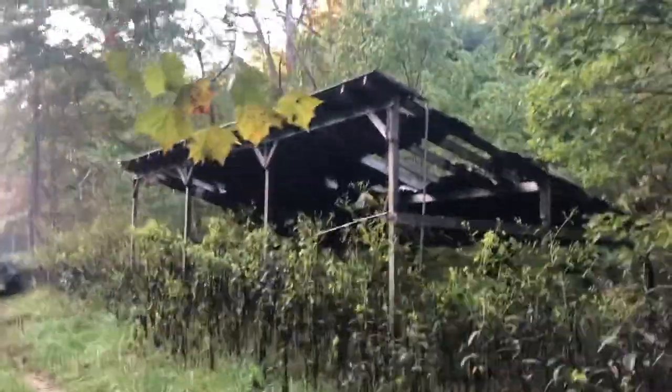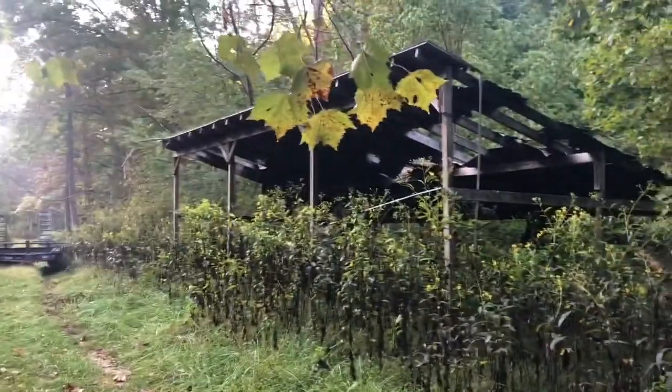We'll tear this little lean-to shed down. I got that truck and trailer turned around right there. I know it probably looks like a pretty big area, but let me tell you something, that's tight. Especially when your truck's almost as long as the trailer. Actually, my truck's probably longer than the trailer.